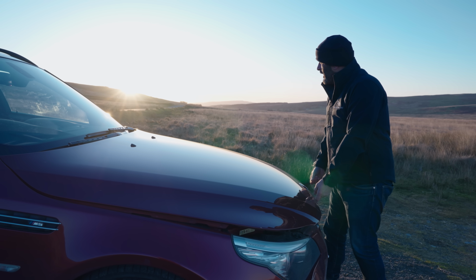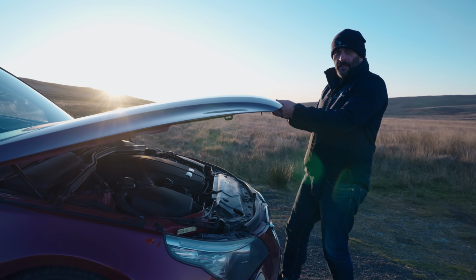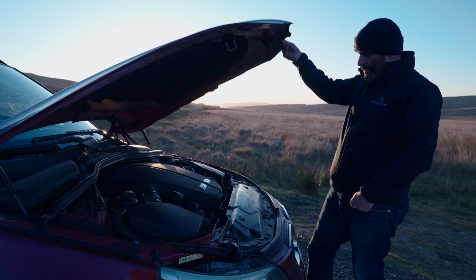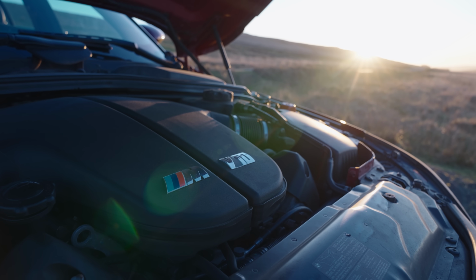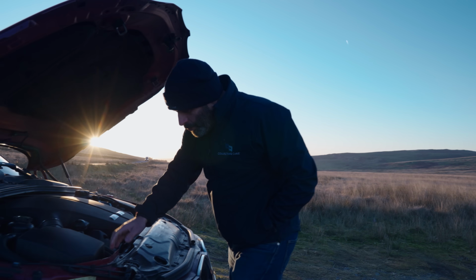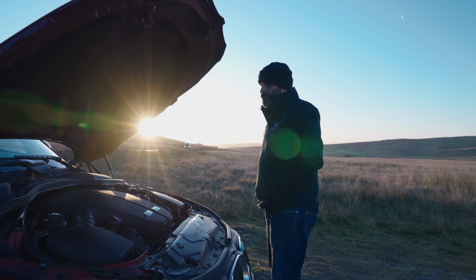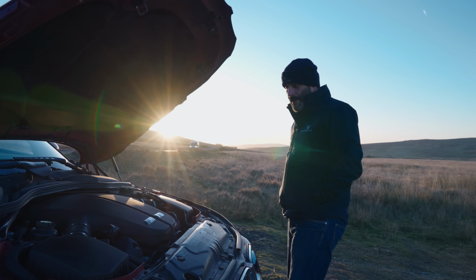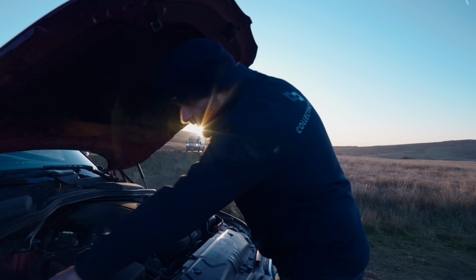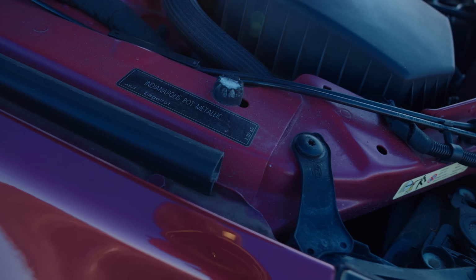Just imagine it's 2006, I'm about to reveal it, ready? So, 5 litre V10, normally aspirated, 500 horsepower. All the crash panels look pretty good. It's really, really smooth. It's very, very fast. Look at that, it's got the original BMW sticker there for the paint, Indianapolis Red metallic.